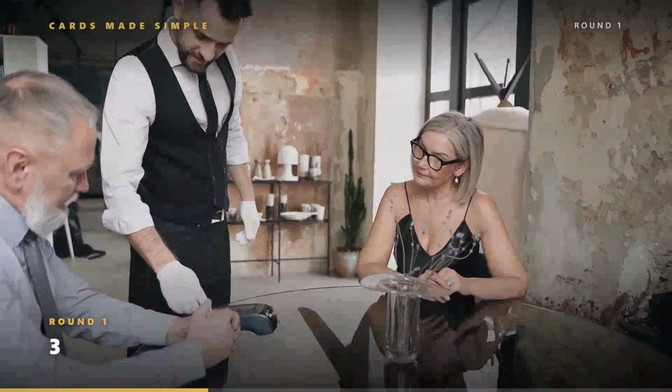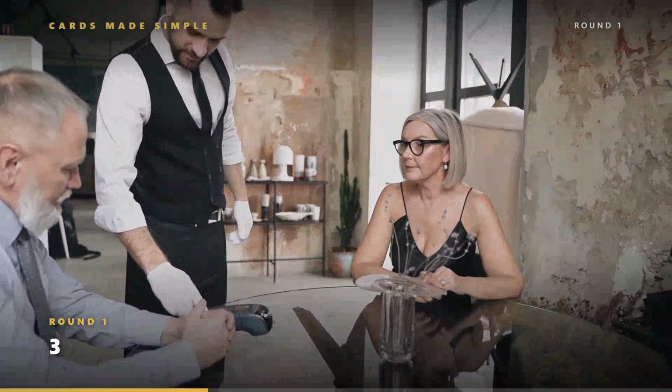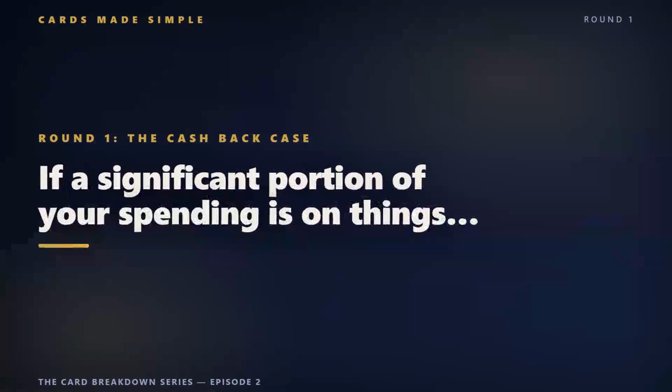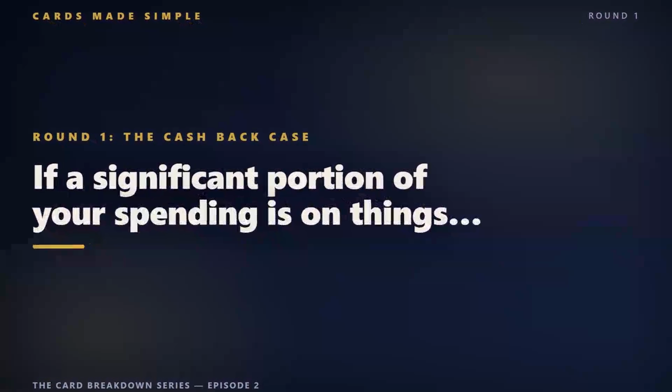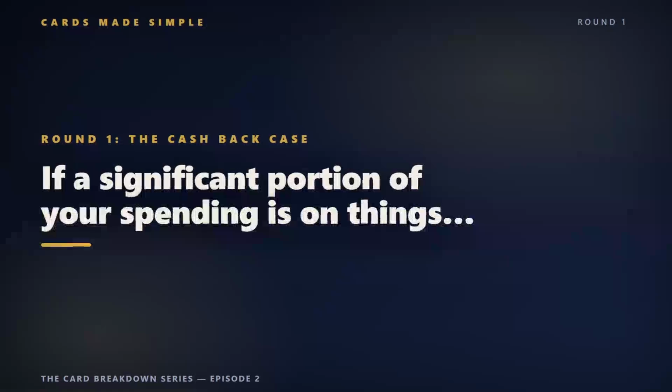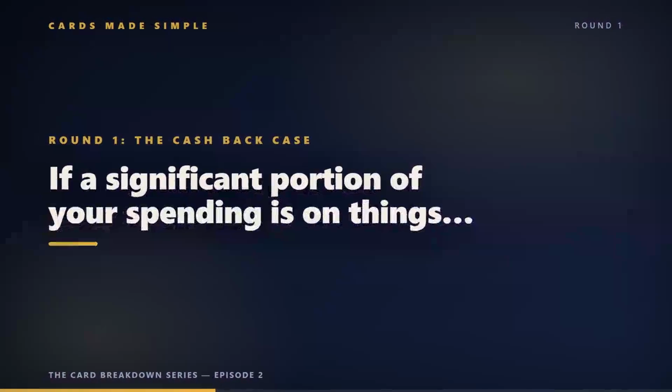3, optimal for high spend on non-bonus categories. If a significant portion of your spending is on things like utilities, rent, insurance, or other non-category spend, a 2% flat card outperforms most travel cards on that portion.